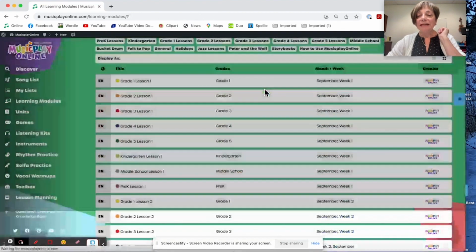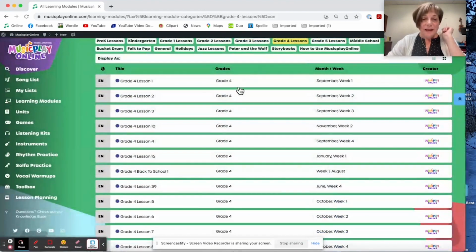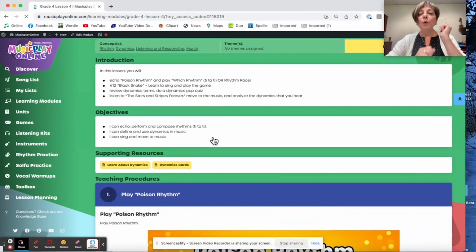Our grade 4 lesson, lesson 4, September week 4. We're going to work on dynamics as well because we've got the song Black Snake. And this is a fun song.